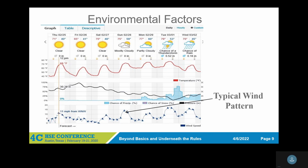So the typical wind pattern, I always like to point this out. I know everybody's used to looking at probably this particular graph even. Starting out in the morning, the wind is usually pretty calm. It builds up throughout the day, usually hits the top following the highest temperature of the day, usually around 4 or 5 p.m. So the sun peaks at noon, the temperature follows a couple hours later, around 2 or 3, and then the wind peaks after the temperature, usually around 4 or 5. So the typical wind pattern is going to have this oscillating curve to it.